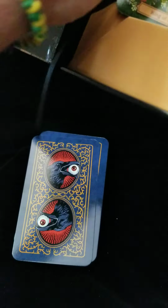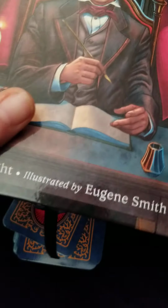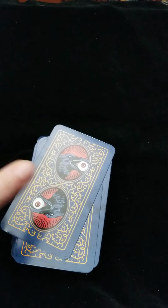And let's look at the cards themselves. Whoops. Okay, let's see. We got the book. Nice, heavy, sturdy book. So that's cool. Let's take a look at the cards.